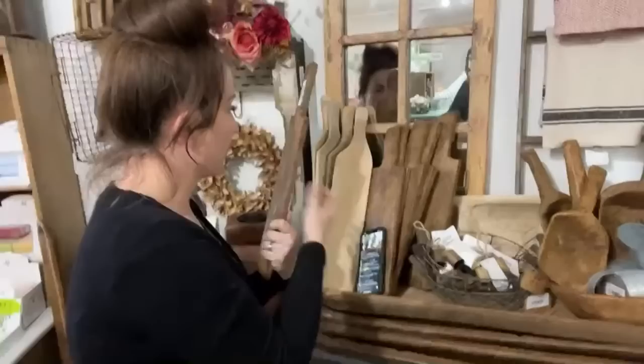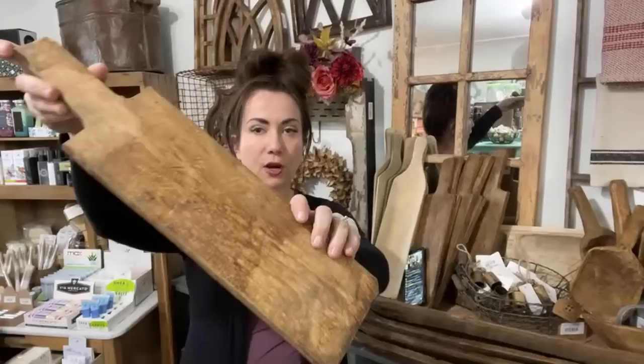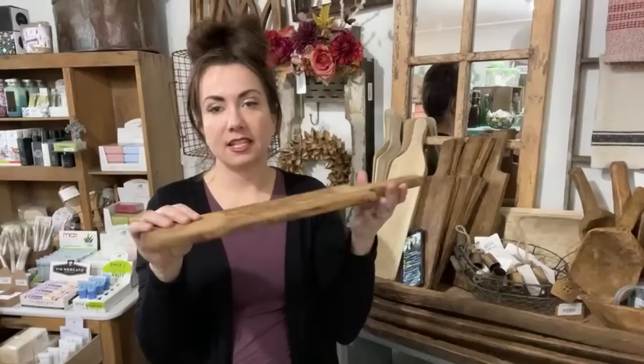These are really sleek, right? These are handmade, so you can kind of see the difference. Every single one of these is going to be slightly different, and they've got the kerf marks. They're not actually old, but these look really, really old. And it's $18.95.